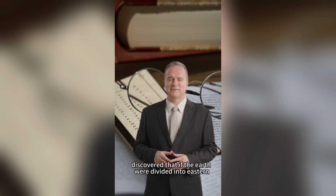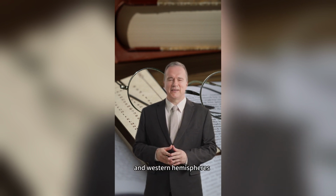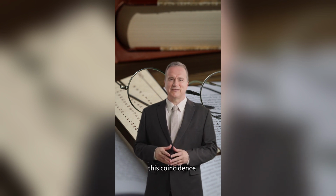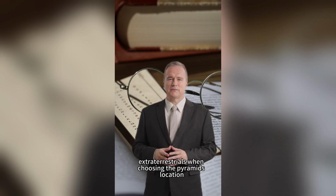They also discovered that if the Earth were divided into eastern and western hemispheres along the longitudinal line of the Great Pyramid of Khufu near Cairo, the land masses of both hemispheres would be equal. This coincidence may have been intentional by extraterrestrials when choosing the pyramid's location.